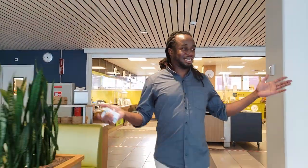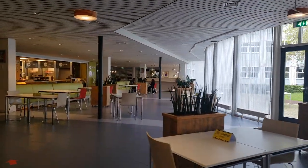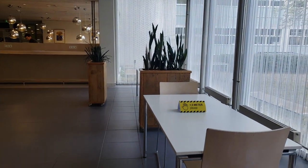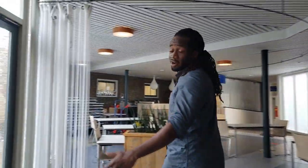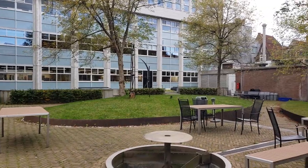Where do I sit? Look around, you'll see tables everywhere. As you would see on each table, they're reminding you about the 1.5 meter distance to be maintained. This area is usually filled with persons during lunchtime, and you would always see professors here as well. So feel free to interact with them after they've finished eating. Or on a beautiful day, you could all join us outside.